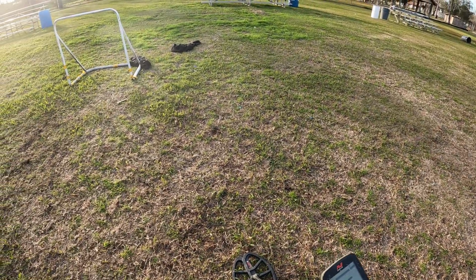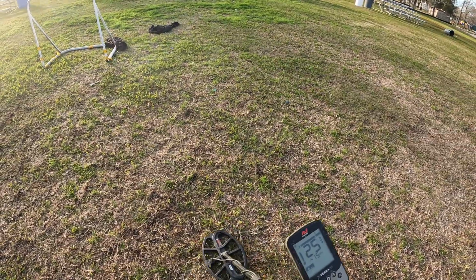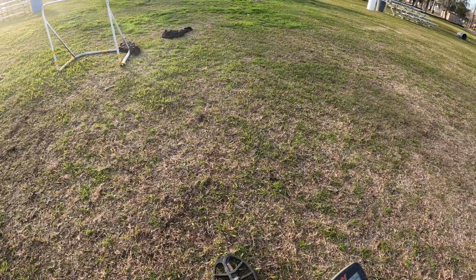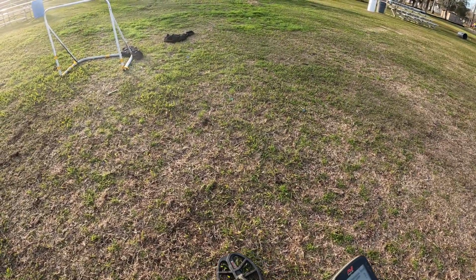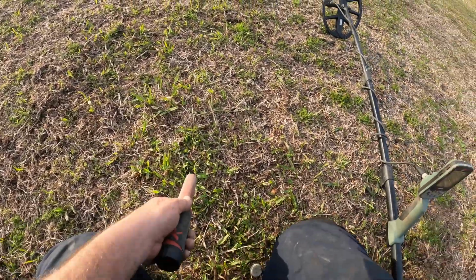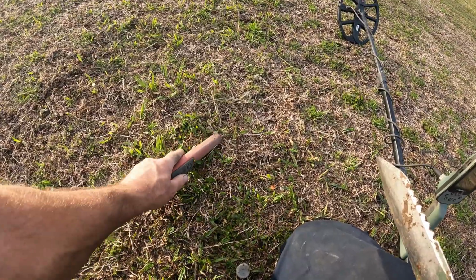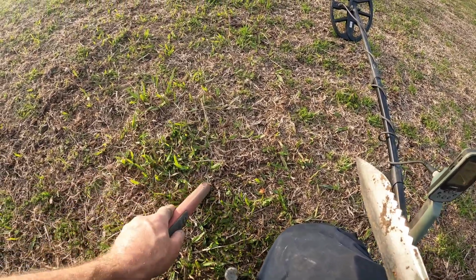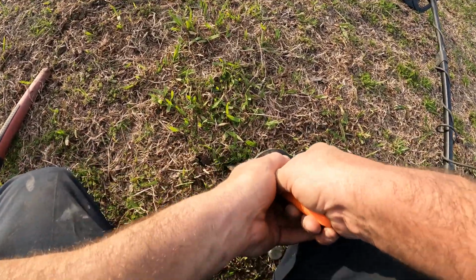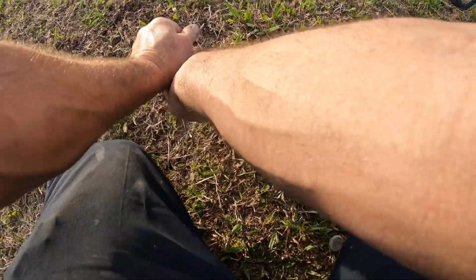All right, we'll go ahead and we'll give this one a try. It's a solid 24, 25. It seems like it's too deep, probably about 3 or 4 inches deep. I don't think the pinpoint is going to hit it. Nope. But we'll definitely dig it up and see what we can find out.